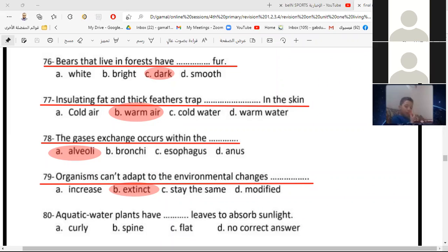Read. Aquatic water plants, like water lily. You remember water lily? Yes. They have what leaves to absorb sunlight?